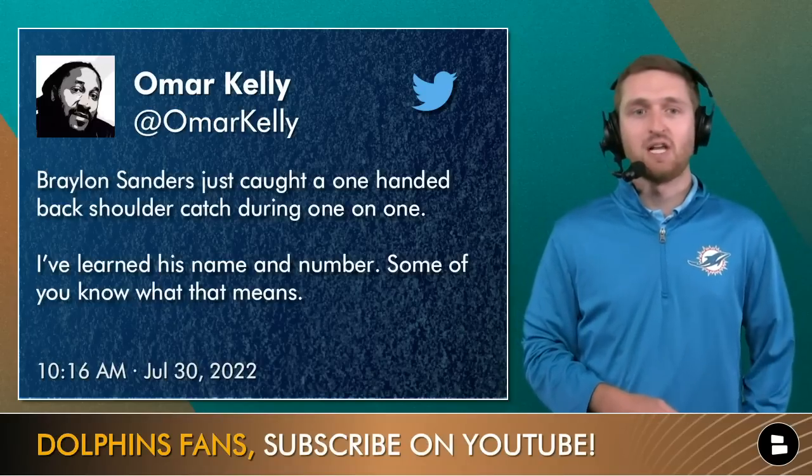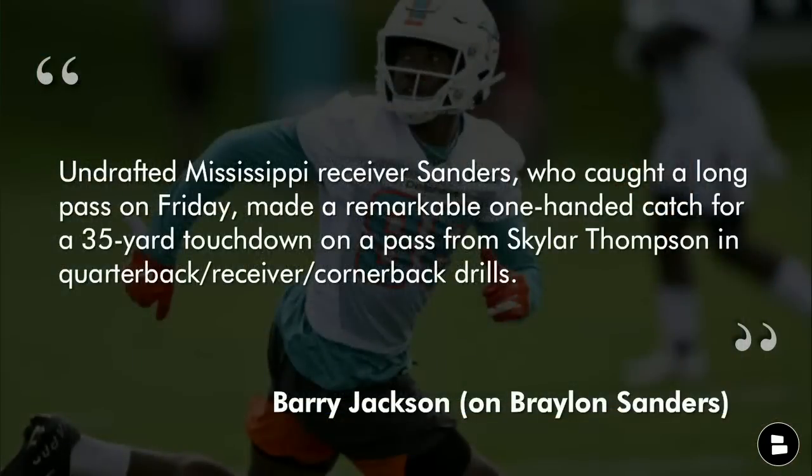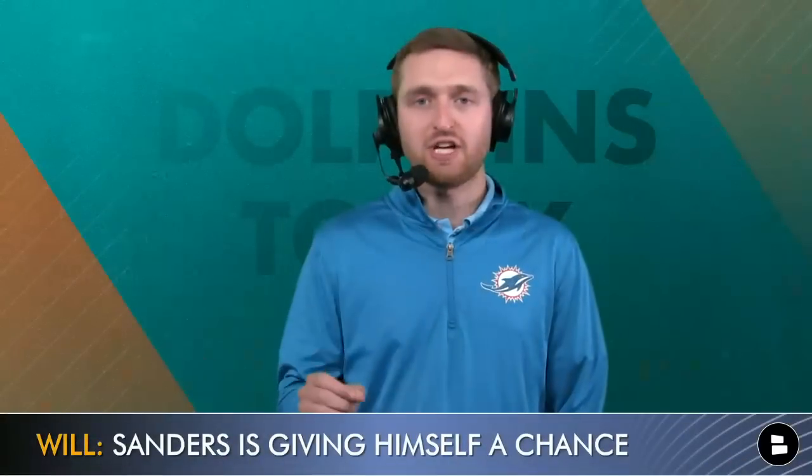So a lot of people high on Braylon Sanders, including Barry Jackson of the Miami Herald. Undrafted Mississippi receiver Braylon Sanders, who caught a long pass on Friday, made a remarkable one-handed catch for a 35-yard touchdown on a pass from Skylar Thompson in quarterback receiver DB drills on Saturday. Sanders is giving himself a chance to make this team.